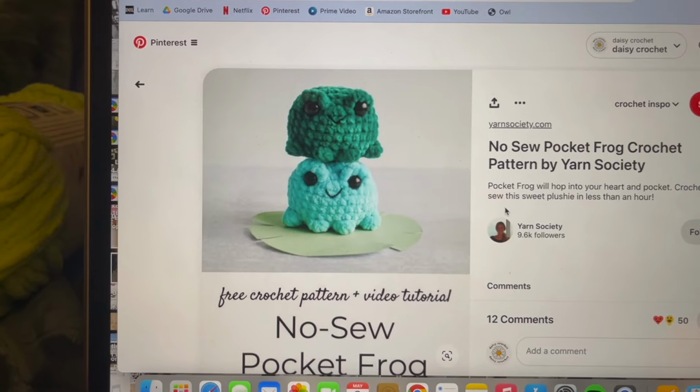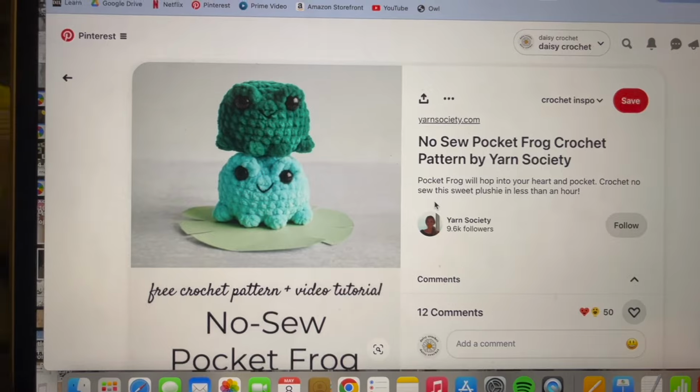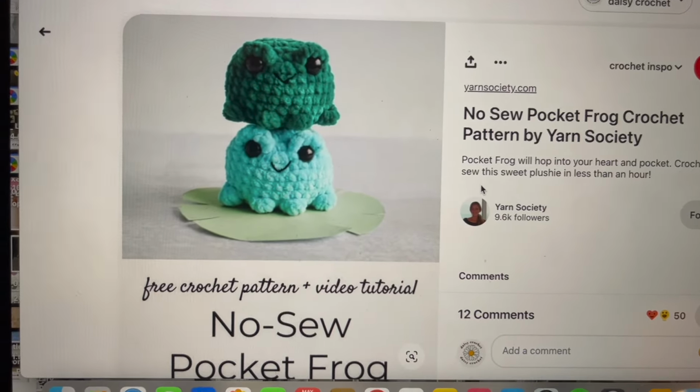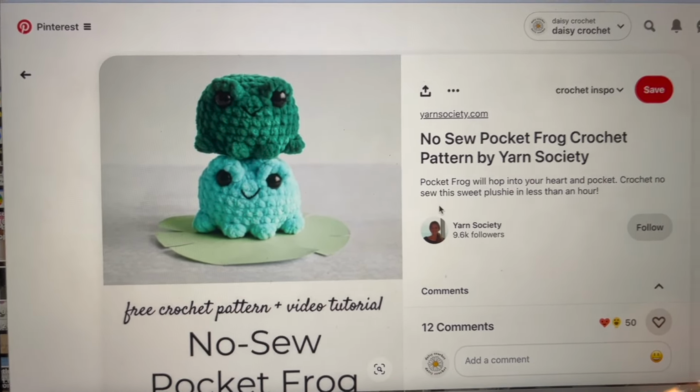I found it on Pinterest yesterday, just scrolling. It's called a no-sew pocket frog. Let me show you. Here's what it looks like, and I just clicked the link and then it took me to the free pattern, which I really appreciate that it was free. I'm gonna try this out, I think using that green yarn, and I'll let you guys know how it looks at the end.